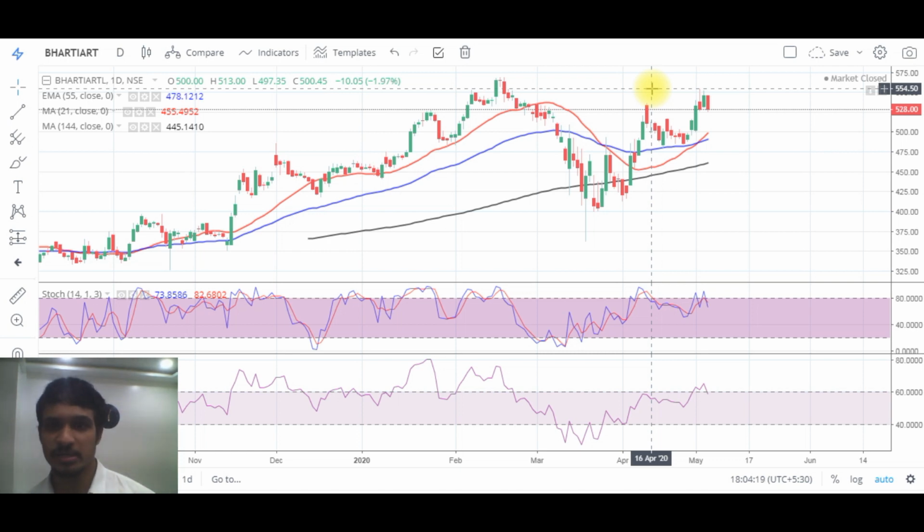But you can definitely enter Bharti Airtel by taking a short position over here, because I can see clearly that we can expect around 2 or 3 sessions in red over here, and that is when you can take a short position, that is, you can sell first and then buy to make some marginal profits.